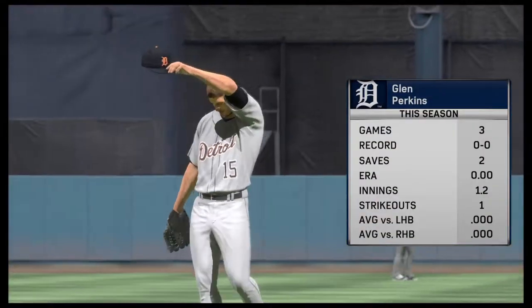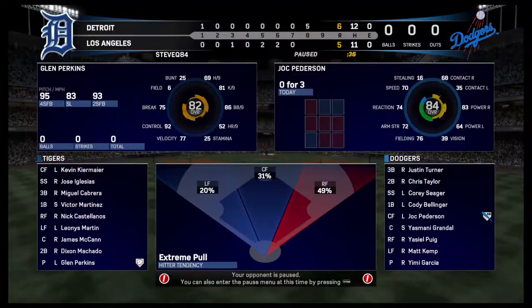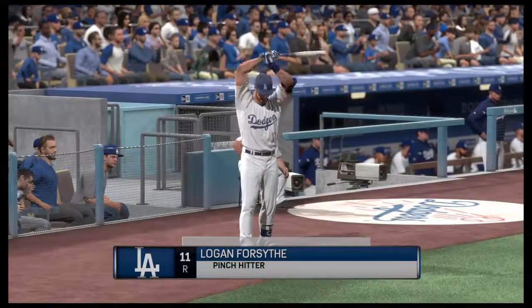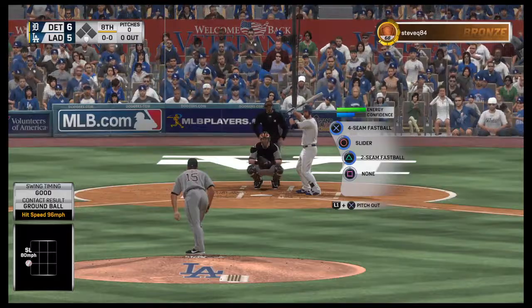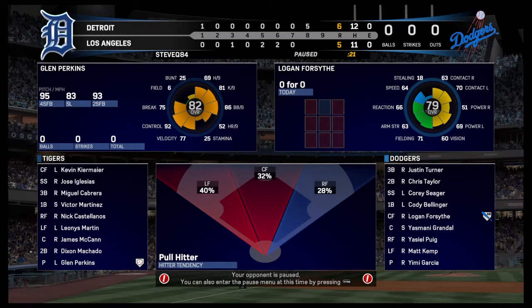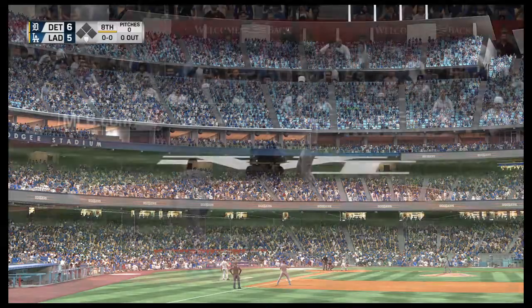Glenn Perkins will come on and make his 4th appearance in this campaign, number 15. Here's the hitting Peterson for the Dodgers. He'll have a new pitcher waiting for him, number 11, as Logan Forsythe will pinch hit here, and he's the potential tying run.